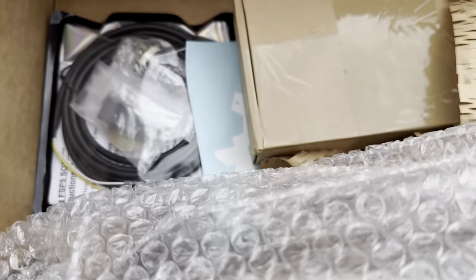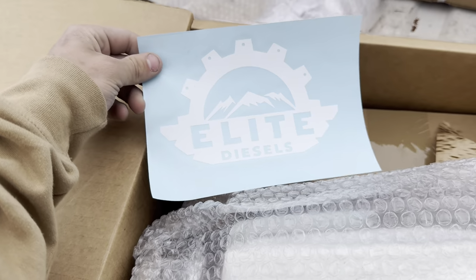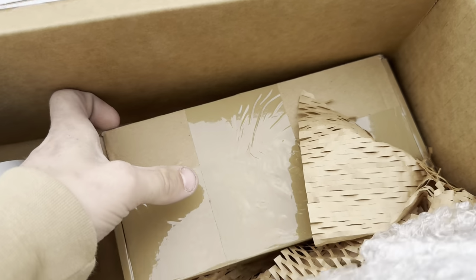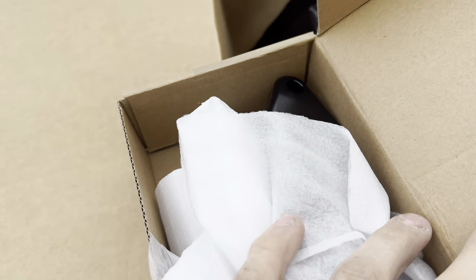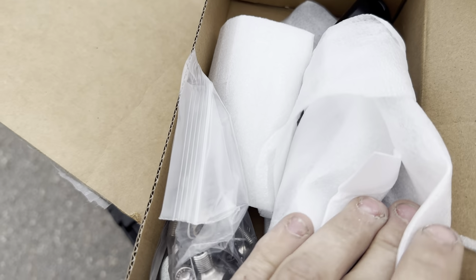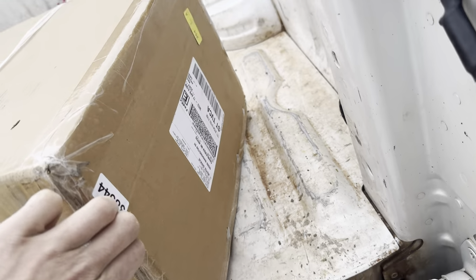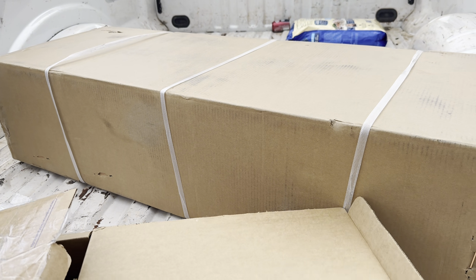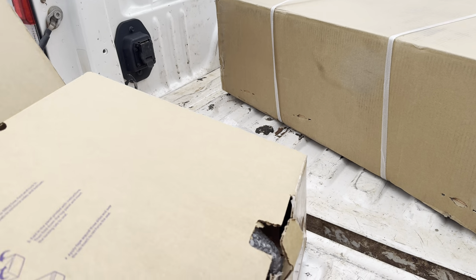Whoa, tuner. Five position switch. You already know, Elite Diesels. And here we got, I don't even know what we got here. Oh, this is the block off plates for the EGR, all the hardware. You know, got all that in that box, and I believe in this box we got just the cold air intake and the exhaust. I ain't getting it out right now because we are not putting it on right this second.